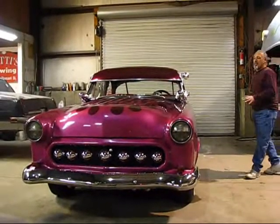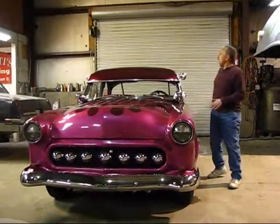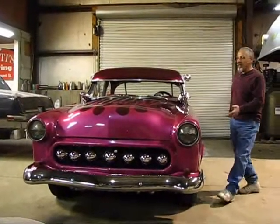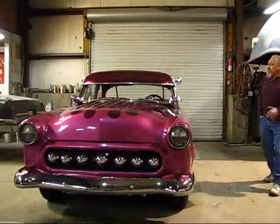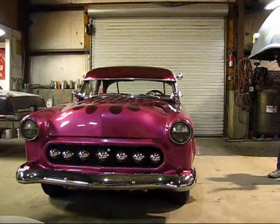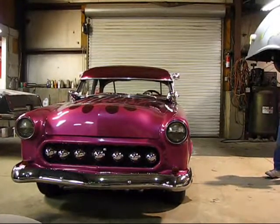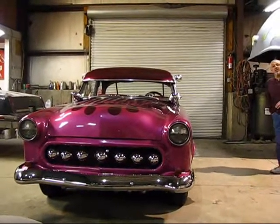Okay, this is one of them old show cars. It's been this way forever. 95% original paint in this car, done in the 60s. It was a show car, a trailer queen here, there, all that kind of stuff, and it has all the bells and whistles, all the things we did on the show cars back in the day.